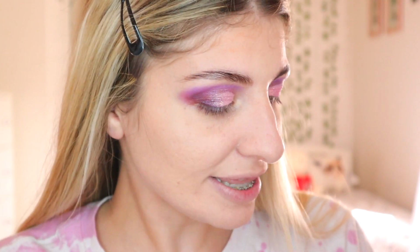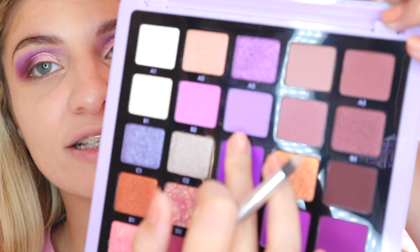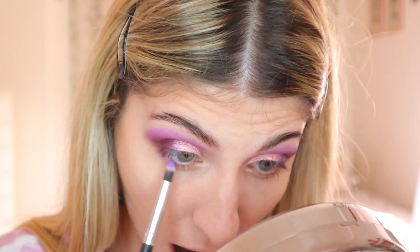Okay, so what are we going to do in our lower lash line? Well, I think the best thing would be to apply B3. Like B3, I think is the one I'm going to be adding in my lower lash line. So I'm going to just apply some of B3. I like that. I don't want that much.